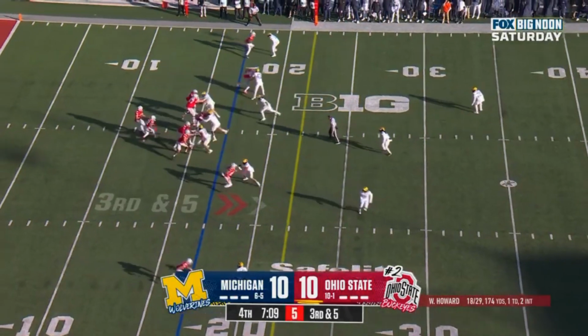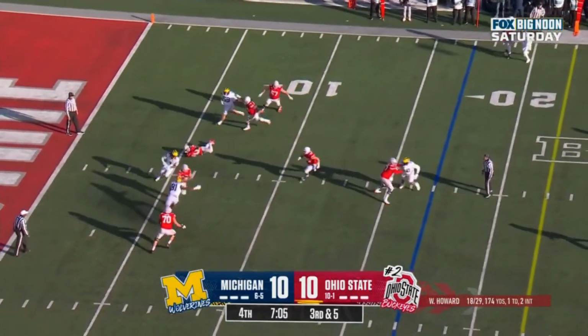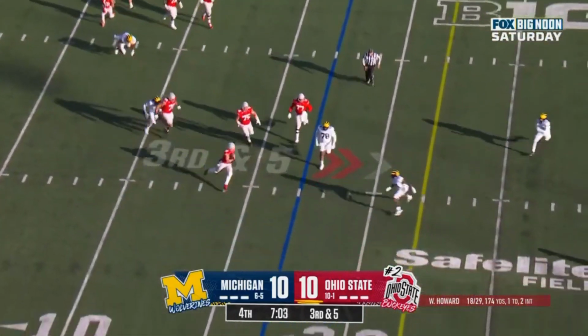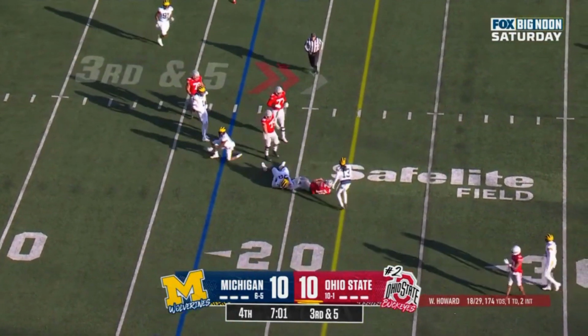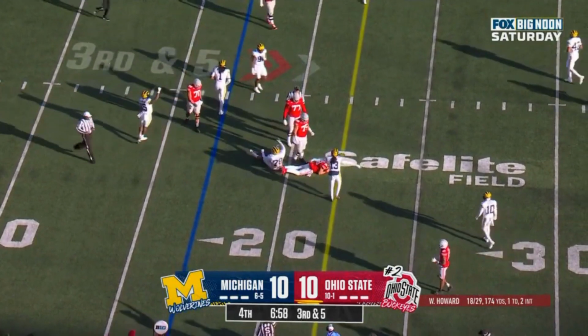And on this play here, again, holding the point of attack, doesn't have a great pass rush, but he's able to keep himself alive and make the tackle on 3rd and 5 to keep him short of the line to gain. And that play, he's able to stop the offense from making a first down.